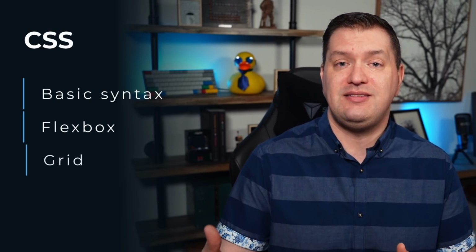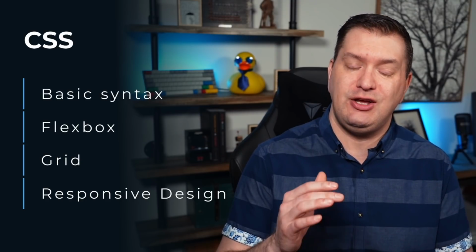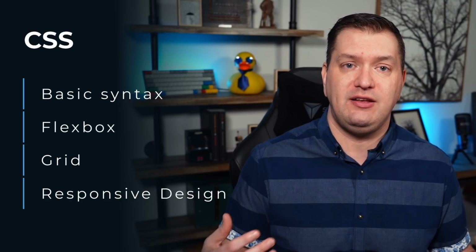Now, CSS is another important part of every website. It makes them look good by styling the HTML elements, and it adds flair with transitions and animations. Now, there is a lot to CSS, and if you're going to focus on front-end development, it's very important that you understand CSS fully. After learning the basics, you'll want to learn the layout features Flexbox and CSS Grid. After that, be sure to get comfortable with responsive design, including rem units, viewport settings, fluid widths, and media queries.